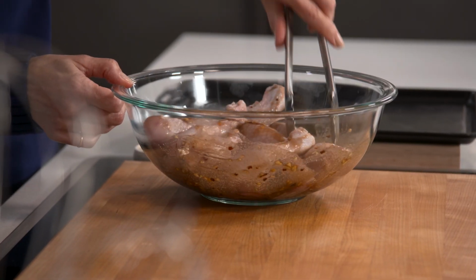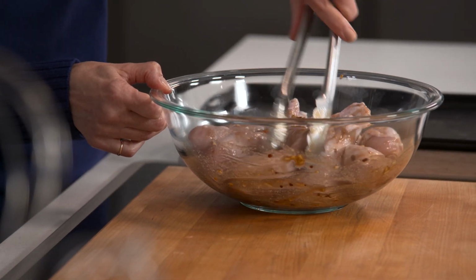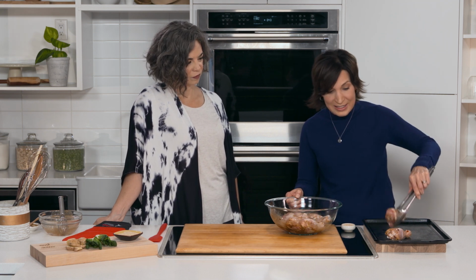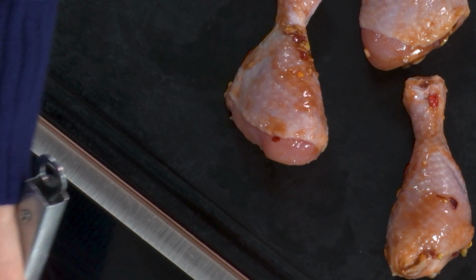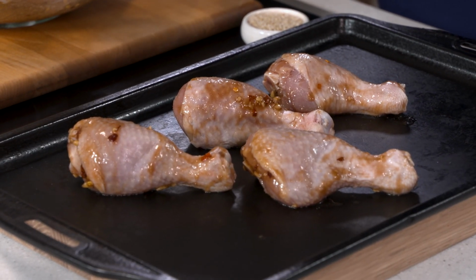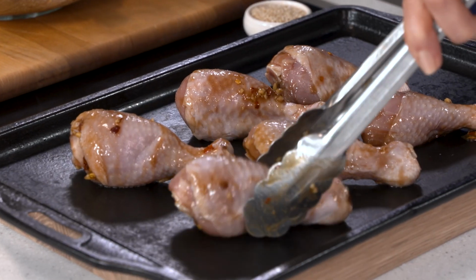So all you do is mix these around, then preheat your oven to 400 degrees and transfer these drumsticks onto a baking sheet. It is just that simple. Do you usually use parchment paper? For easier cleanup, you can use parchment or foil. The choice is yours, or you can let them get nice and sticky right on the pan with a little soak.